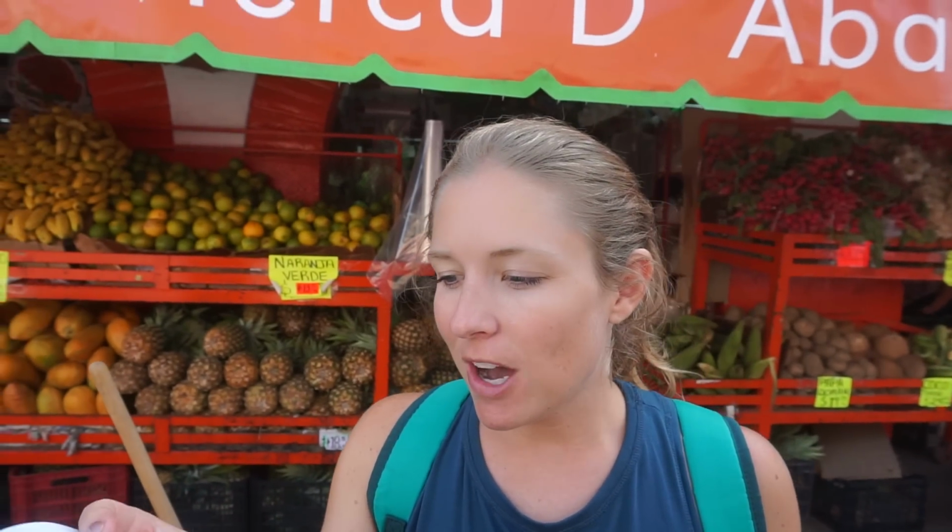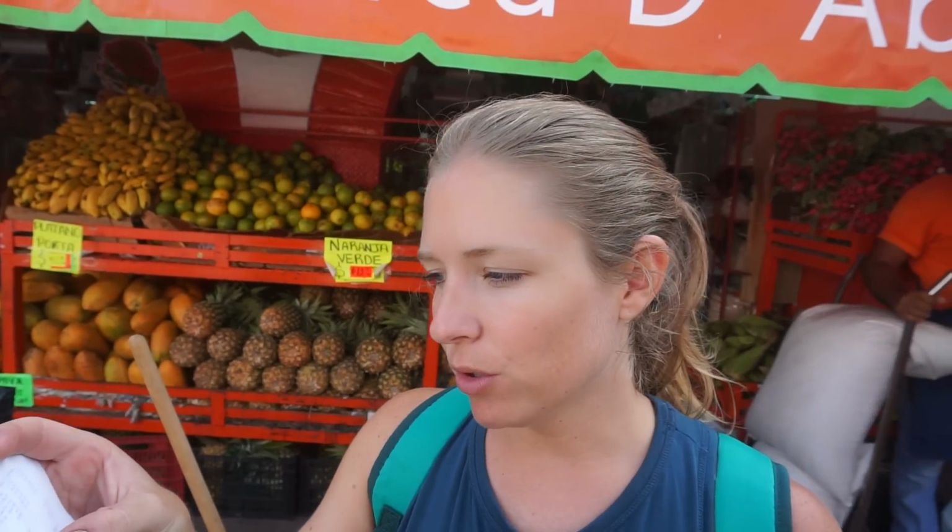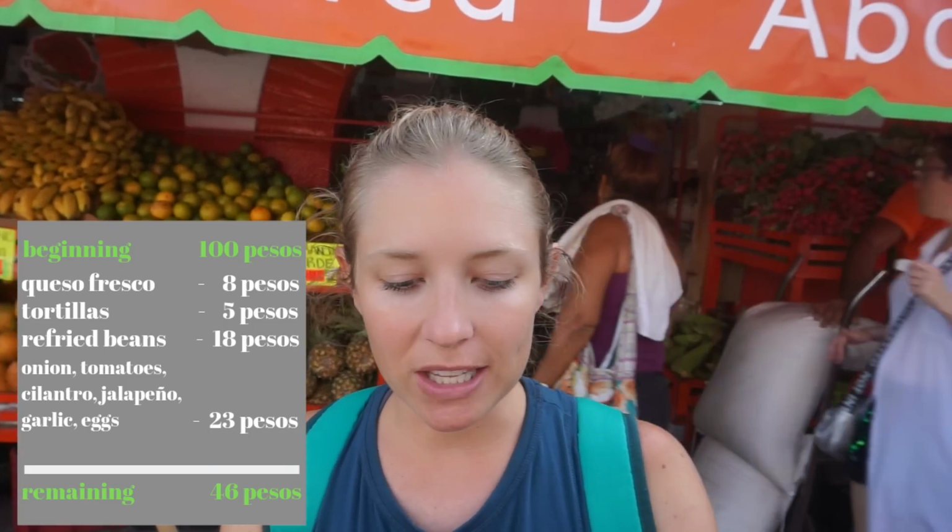At this place, which actually gives you a receipt, we got 1 white onion, tomatoes, cilantro, jalapenos, garlic, and eggs. How many eggs? 4 or 5 eggs? 5 eggs. That totaled 23 pesos. That's pretty affordable. Us with 46.5 pesos. That's almost half our money, and we actually only need 1 more ingredient. So we might get una raspa later.